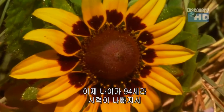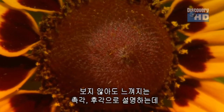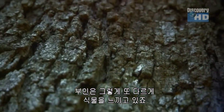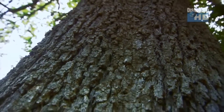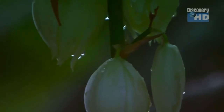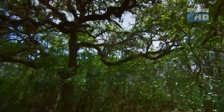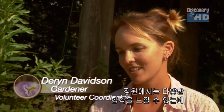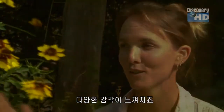Now, because she's had some vision decrease, because she's 94, I tend to focus on things that either have a sense of touch or smell or some other characteristic independent of what it looks like, so that she can still experience the plants, but from a different perspective. Lots of different sensations. There's different textures you can touch, different smells you can smell, things look beautiful.